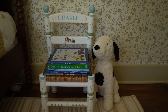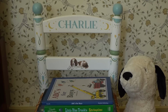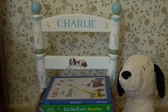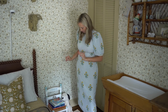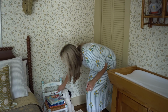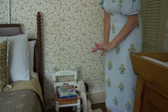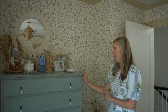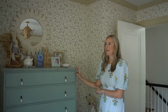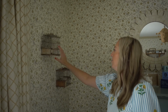This cute little chair came from this British artist. Her name's Tess Newell, and she makes the cutest kids' chairs. I just ordered one for Lily's birthday, custom hand painted, and you can send her pictures, and she did a little portrait of Winnie on here, which is amazing, and little stars and moons because Charlie loves space. I've had this for a while, but it really worked perfectly in here, and I picked up these little bird cages, another bird thing, at the Nashville Antiques and Garden Show last year.